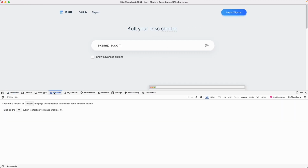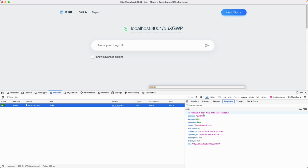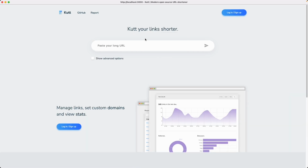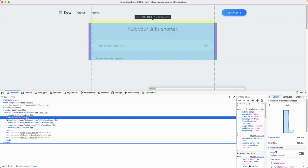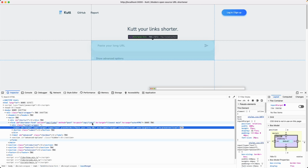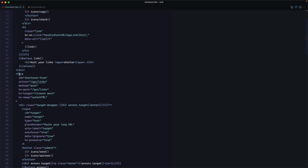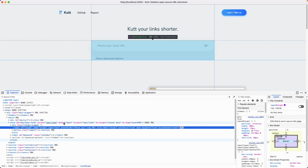So if I actually come here and make the request, you can see that the response is a JSON, and the React app is going to process this JSON and show the link here. Now I switch to the htmx version of the app, and if I inspect elements, you can see that I have the same form here, but the difference is this one is a purely static HTML form. What that means is that I have my HTML template here, and I'm sending it directly to the user. So whatever you see here is exactly what you get here in your browser.